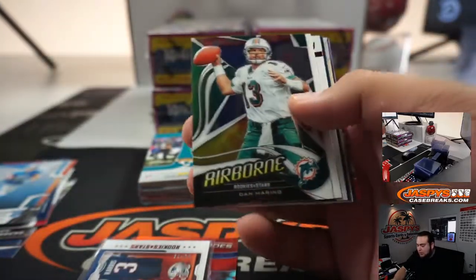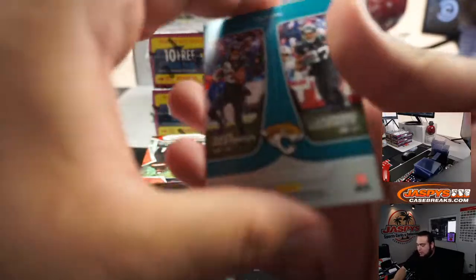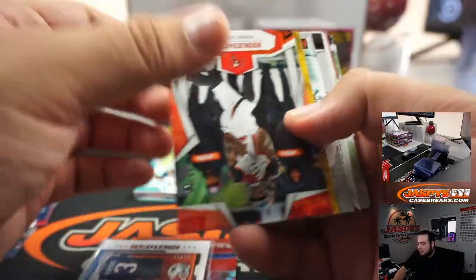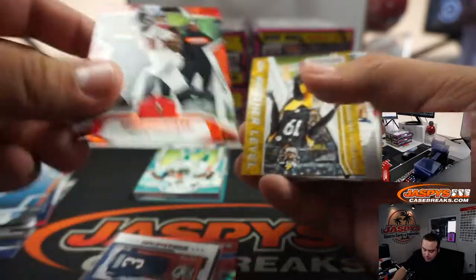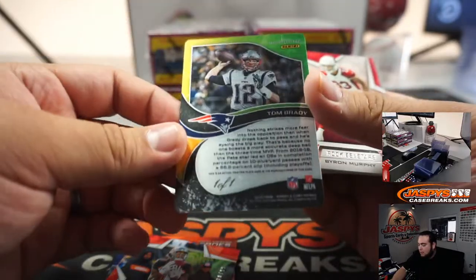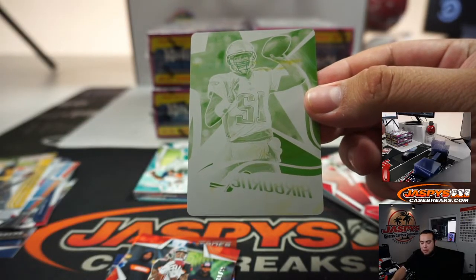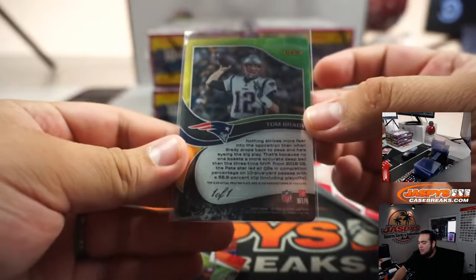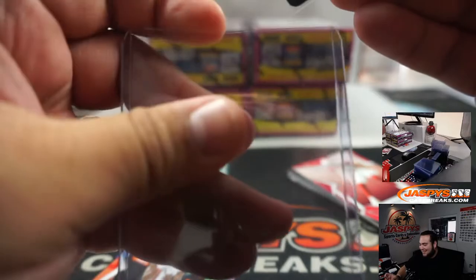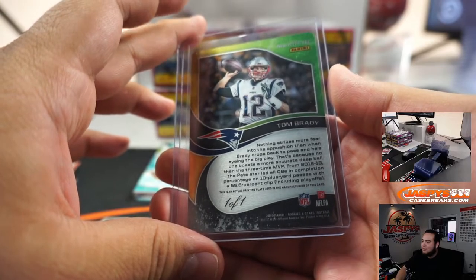Honestly, guys, this Rookies and Stars is very underrated. A lot of numbered cards, a lot of autos, relics. Pretty good. Team duals. Good way to collect on a budget. Mike Evans. And a printing plate. Wow, it's a Tom Brady printing plate, 1/1. Look at that, Karen. Boom. Patriots. Tom Brady printing plate, 1/1. You're definitely going to get this, Brady. Just when I said that this Rookies and Stars is underrated.